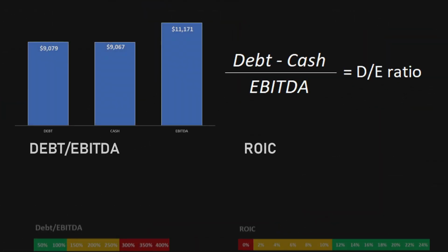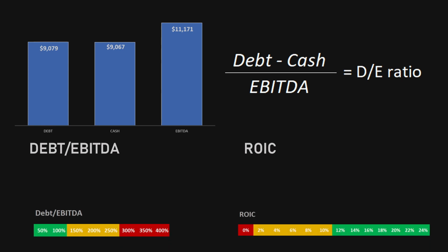The final two ratios are the debt to EBITDA ratio and the return on invested capital. To get a debt to EBITDA ratio, we have to take the debt of the company, subtract the cash from it, and divide it by the EBITDA. Out of this, we get the number of years of EBITDA it takes for the company to pay off all of their debts. And for Texas Instruments, this is almost a 0% debt to EBITDA ratio. It's just slightly above it, but it qualifies for the 5% deduction in the margin of safety.